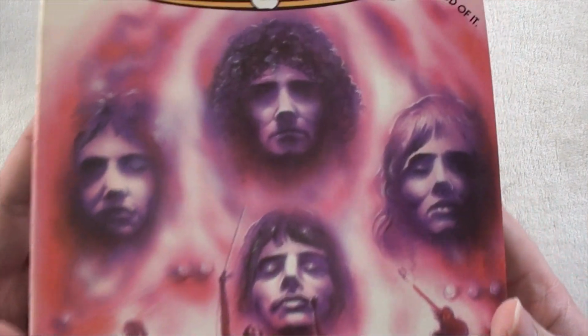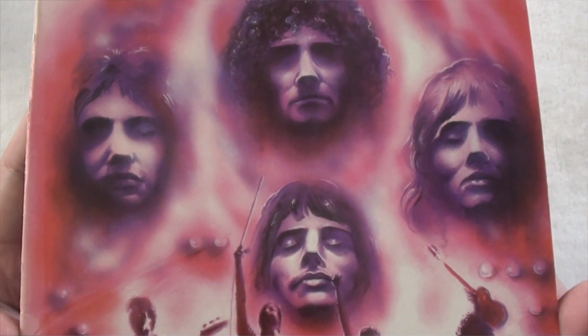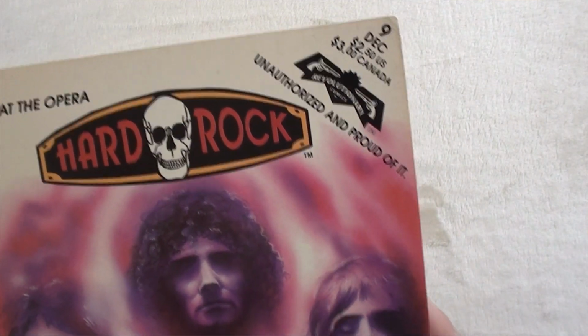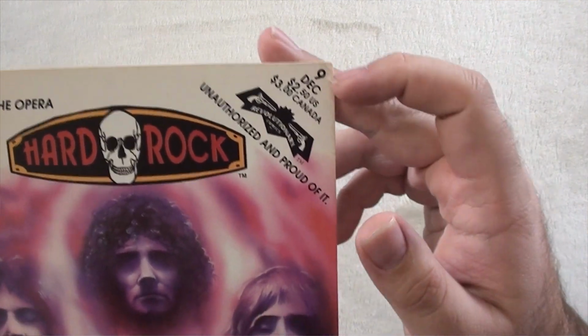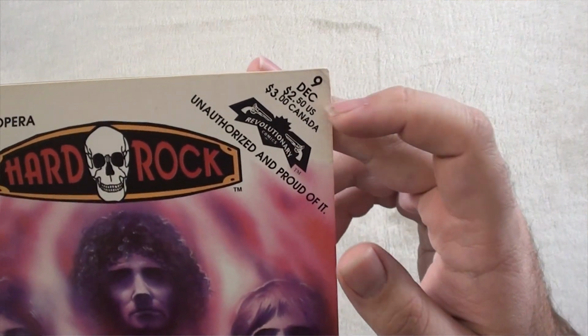So I'll try to zoom in on certain things. Not zoom in, I'm lifting it, but I think my camera should auto adjust. So this is Hard Rock, Queen, A Night at the Opera, and this is Revolutionary Comics. Unauthorized and proud of it, it says here. From December, must be issue 9, December. $2.50 originally in USA, $3 in Canada.